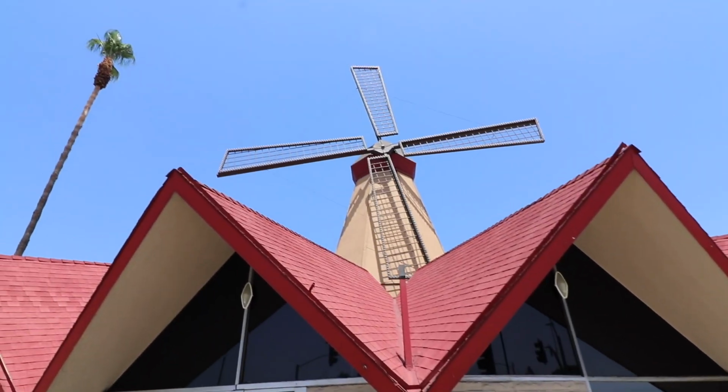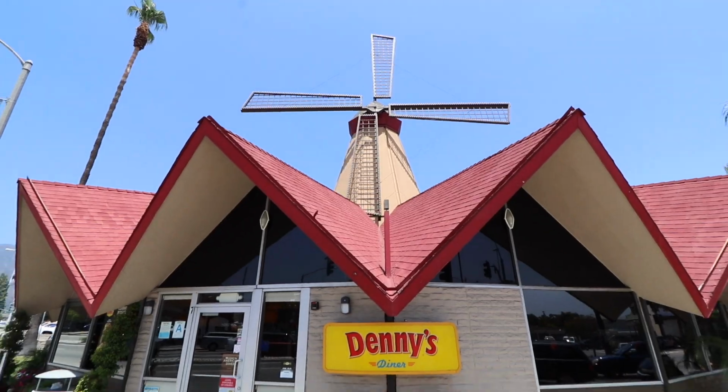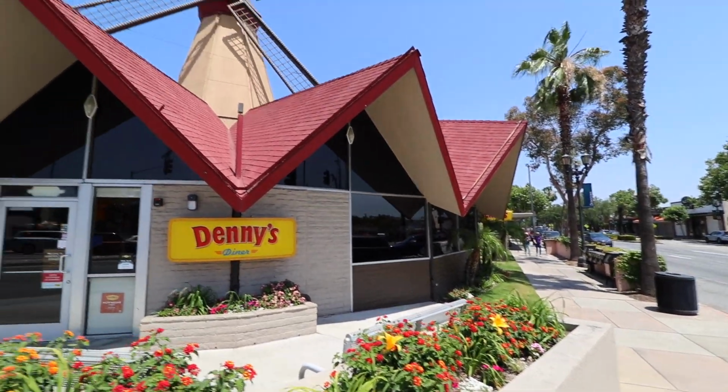The reason it looks like this is because this didn't used to be a Dennys at all. This was the first windmill version and the last of the Van de Kamp's restaurants. Yes, the same Van de Kamp that you probably know frozen fish sticks from, or maybe some donuts. The bakery and frozen foods department sort of split up a long time ago. They also used to have a chain of restaurants.